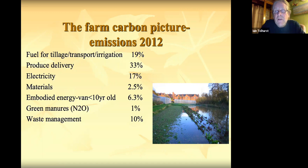And what we're looking at here is the complete and total farm. This is everything on the farm. This is from the farm to the consumer, because we're also putting in the delivery, because we deliver produce to our customers. We're putting in all the electricity we use, the materials we use. This is materials for packaging, building materials get calculated, and also things like green manures, because some green manures give off nitrogen oxide, which is not good for the climate, as well as putting carbon in. They can also give out some nasties, and also materials for waste management. So we're looking at the whole area of farm carbon use and seeing really just how much do we actually use, and what can we do about that.